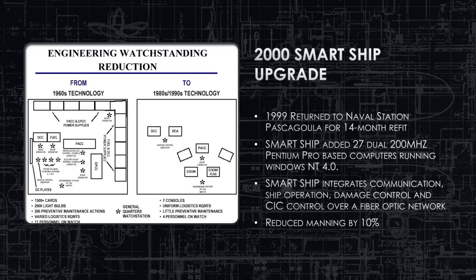All right, so the year 2000 smart ship upgrade, and all the ships are going to get this. It's a redesign basically of the engineering spaces and the bridge spaces to reduce the number of watchstanders they need at any one time. And there's a great example of that in the picture on your left-hand side.